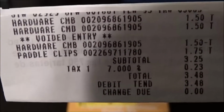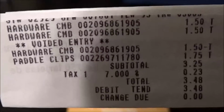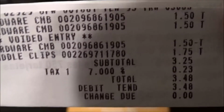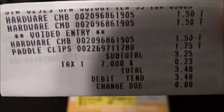The receipt. The cashier, you see, they accidentally charged me for two of the clips things, and then they took it off. You see what happened. They accidentally charged me for one too many, and then they took it off.